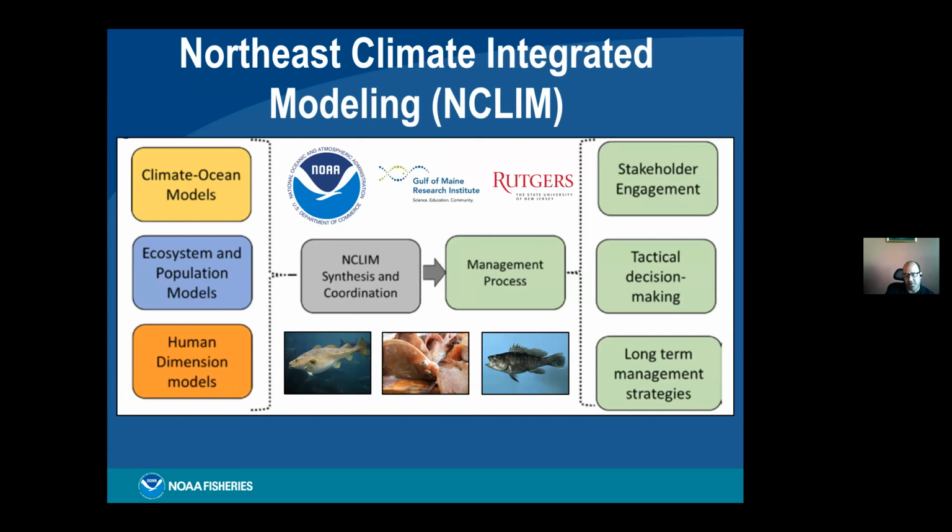So this would give us a more direct avenue to stakeholder engagement, and potentially these tactical decision-making opportunities would hopefully best be served if we can actually provide this information in a beneficial way, whether it's quantitative or qualitative. Any way we can, we're just looking for more on-ramps where we can inform an assessment with climate information.